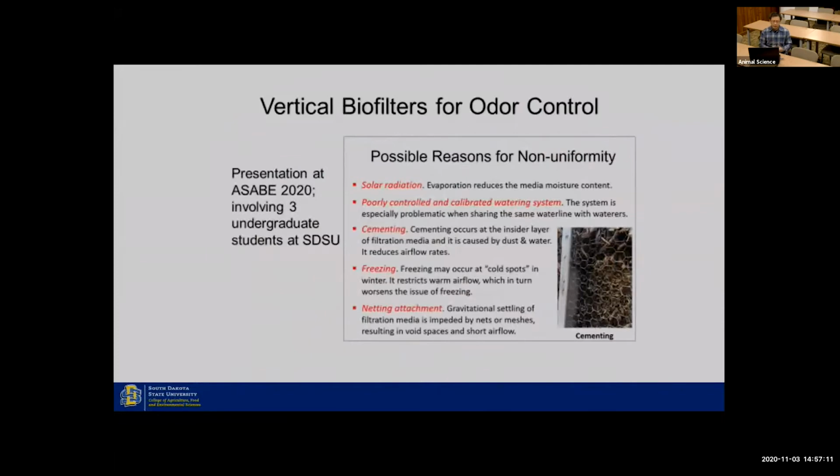So the students further studied the possible reasons and made some recommendations for future vertical biofilter design, and they presented their discoveries at the ASABE 2020 annual meeting. ASABE is the American Society of Agricultural and Biological Engineers, which is basically my profession.